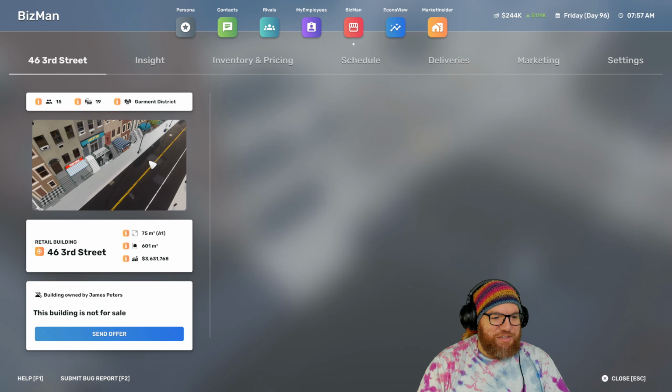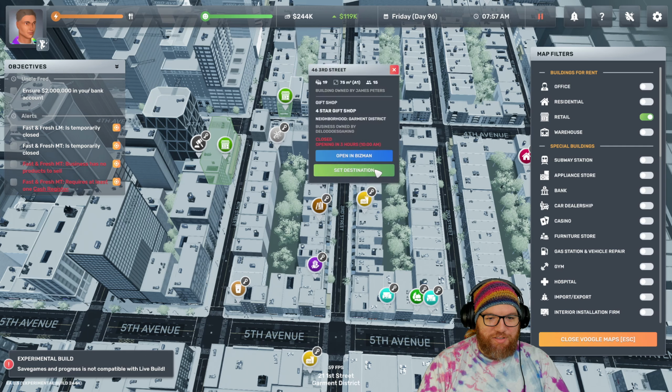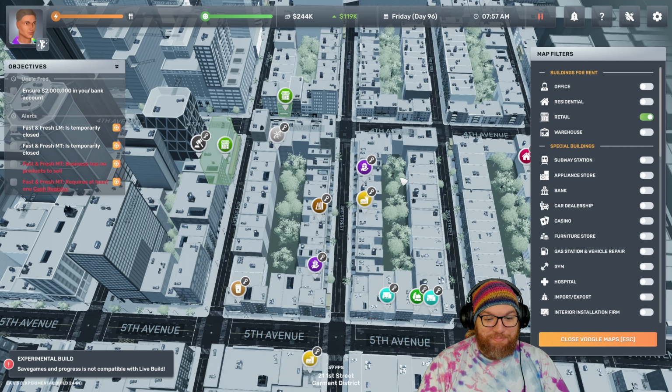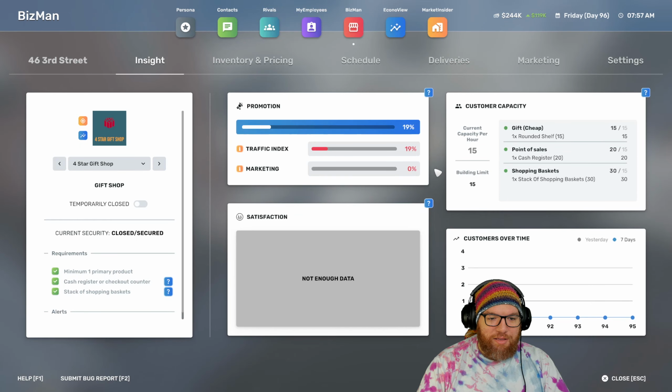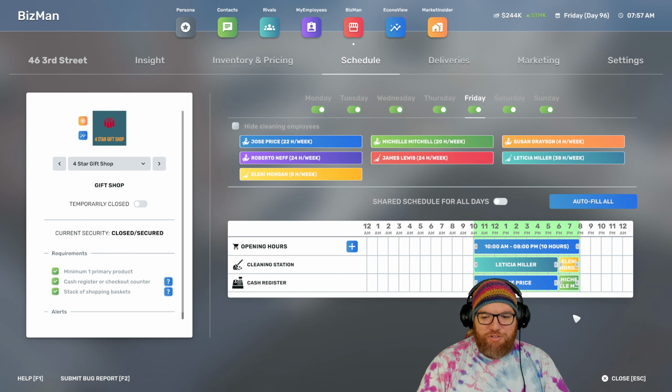46 3rd Street. So that's our home street, or was our home street, I should say. Let's look on Google Maps here. Yep, there it is right there. Opening in 3 hours versus ours, which is already open. Not a very good location, to be honest. What we'll do is we'll just leave it as is.